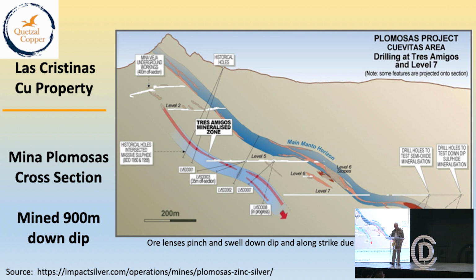So we have some good hopes based on our neighbor to the north that these things do continue a good ways down at depth. These guys have mined down 900 meters along the same stratigraphy in ore the whole way. But you can also see in this the structural preparation that's created ore lenses. You have a fatter one there, a fatter one at the bottom, and then a kind of a thin zone in the middle here. There's clearly some strong structural control going on in these as well.